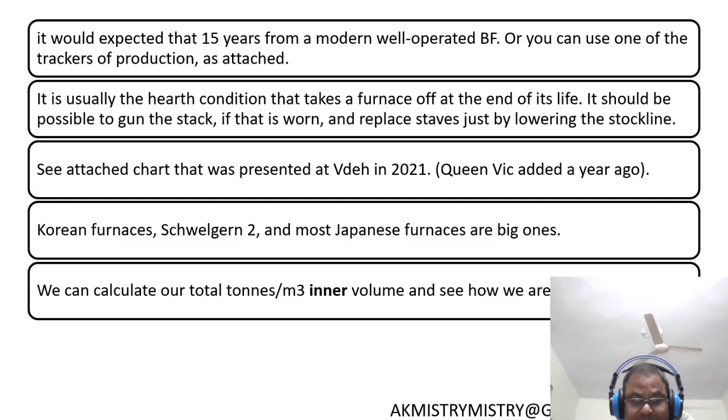management. As commonly observed, the condition of the hearth often becomes a limiting factor that necessitates the decommissioning of a furnace at the end of its service life. The ability to address issues in the stack by gunning, coupled with the convenience of stave replacement by lowering the stock line, offers a practical approach to extending the operational life of a blast furnace.